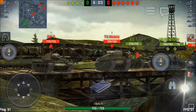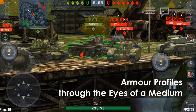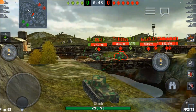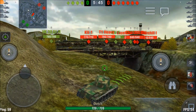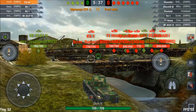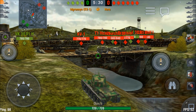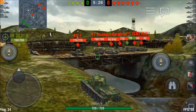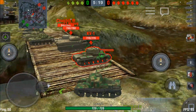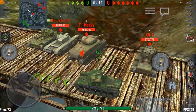Right, checking the armor profile through the eyes of a medium. I'm driving the Chinook. Thanks a lot to all of the people of Emperor's Clan who decided to drive around in tanks. In the KV-1, in the Tier 1, the Excelsior thrown in for good measure, the Churchill Mk III, which is basically a Churchill 1 but with a quick firing 6-pounder gun. And my clanmates from Emperors have decided to line up over here on the bridge. I'm in the Chinook. I'm trying to take a look at all the tanks through the scope in sniper mode to see how the armor profile looks like.